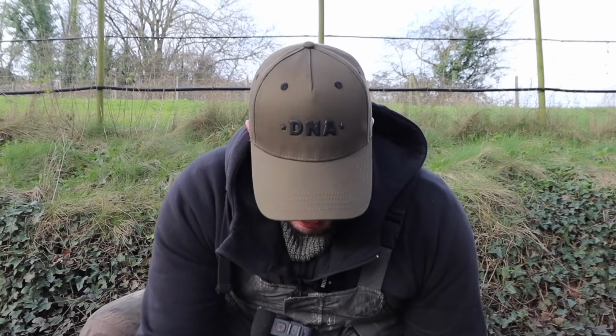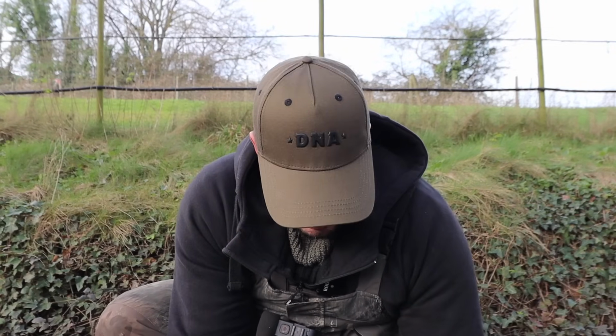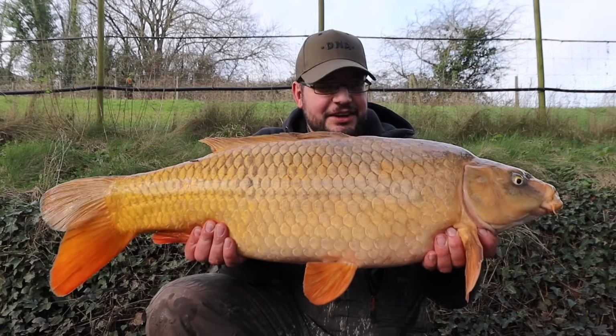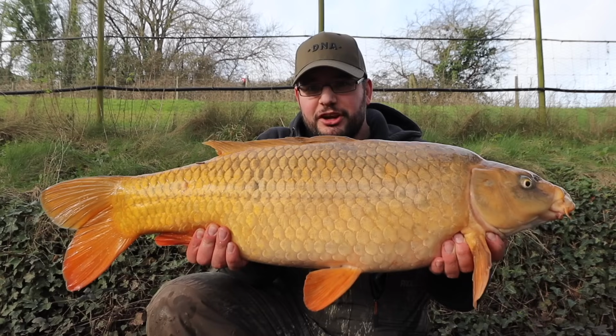Right, well, I've been on the lake for about 3 hours and I've had one already. Unfortunately, the wireless mic has just run out of battery, so I'm just using a standard mic on the camera, so it's probably awful. But I've had my first one from the lake. Look at that. That's probably an upper double, I reckon. Lovely fish, like a carrot.